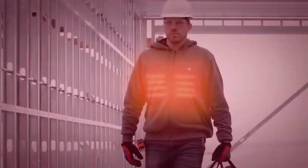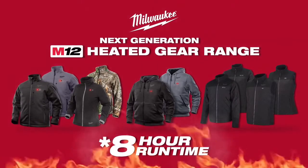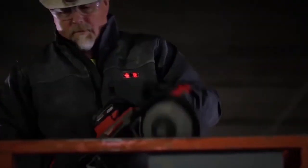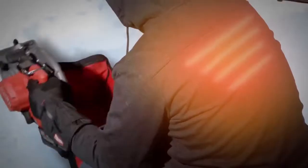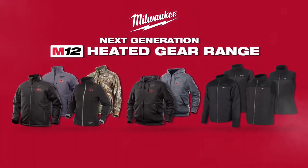site. Milwaukee next generation M12 heated gear keeps you warm with a single battery for up to 8 hours, allowing you to keep working in the coldest conditions. Built for those who work with our tools every day, Milwaukee next generation M12 heated gear delivers heat on demand.